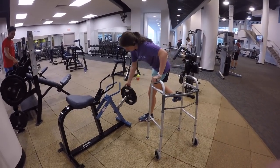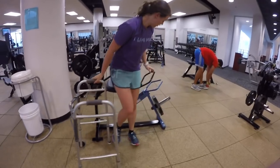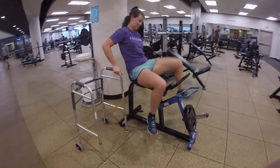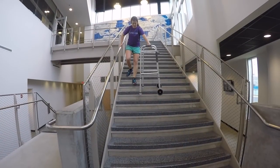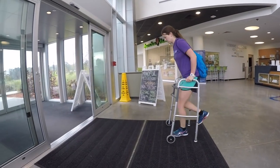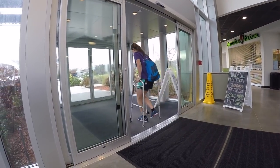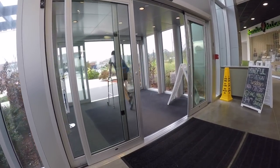Overall, the gym took me about 30 minutes more than a normal workout would. I was prepared to struggle, but I didn't realize it would be this hard. After such a long and taxing workout, it is less likely that I will return to the gym as long as I have to use this assistive device.